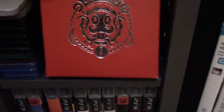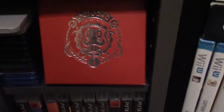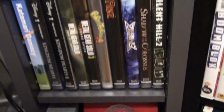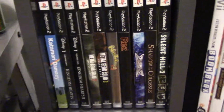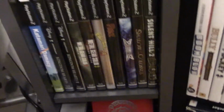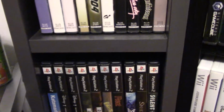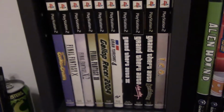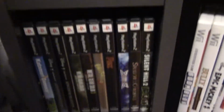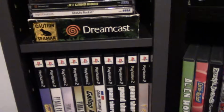This came along with the limited run edition of the Octodad for PlayStation 4. Moving up to the PlayStation 2 collection here, of course, I made sure to get some good gems, even though the catalog is pretty extensive. But I just want to make sure that I collect the good ones first before even expanding. I don't even think I'm going to expand any more than these. I have a couple of them stored away, of course.